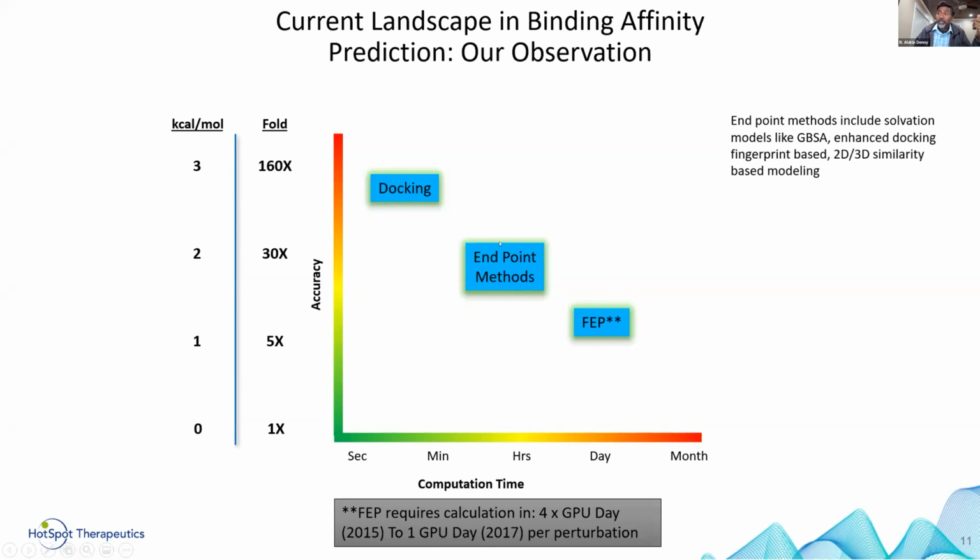And endpoint methods are slightly more sophisticated. After you do the docking, you can do calculations like MMGBSAs, like solvation models. And then you can do enhanced docking fingerprints, trying to understand whether the fingerprints help you. It is not just simply using the scoring function that the program gives you, but you can do sophisticated things that will enhance your accuracy. It'll be somewhere between 1 to 2 kcal error. If you do FEP, which is currently the latest technology, you are looking at about 1 kcal error.